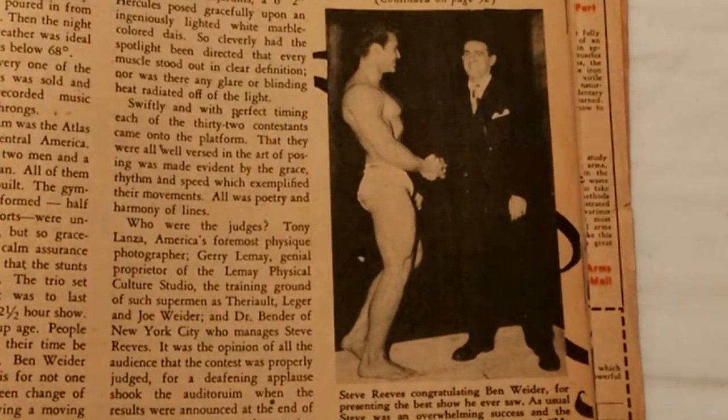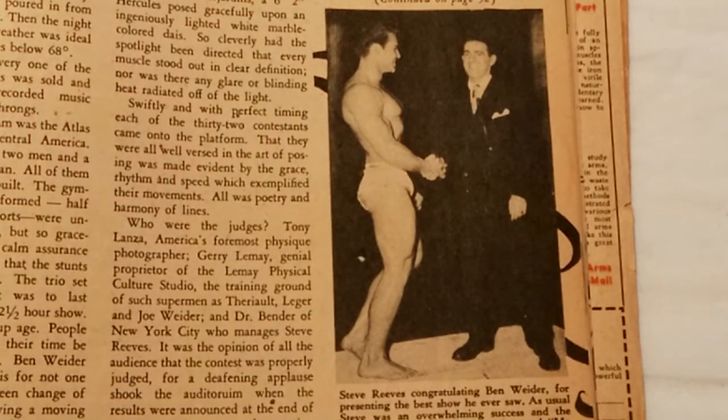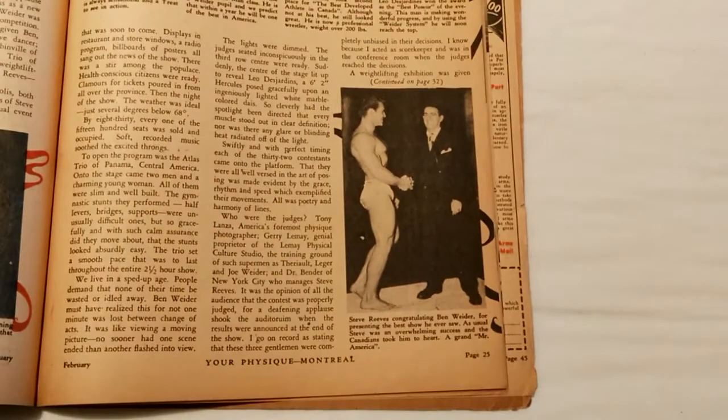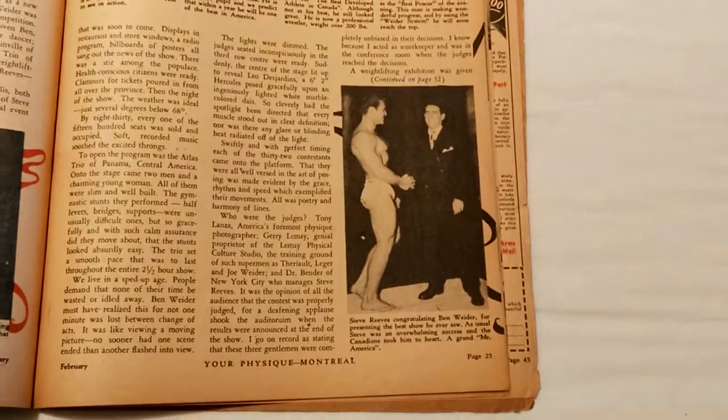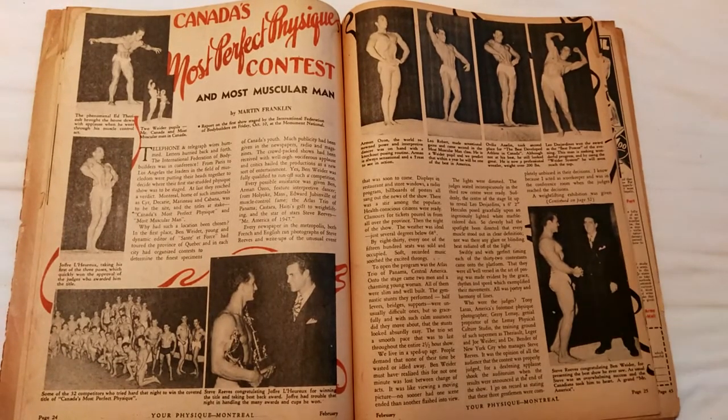He was the special act on that particular night, and according to Steve, in his own words, "This show surpassed anything I have ever seen. If the best developed physique of Canada contest is just a sample of what the IFBB has in store for the general public, there is little doubt that the interest held in physical culture will exceed all bounds." That came from Steve Reeves himself. So he was really supporting the IFBB after attending and presenting himself in the competition, and obviously being the major attraction.